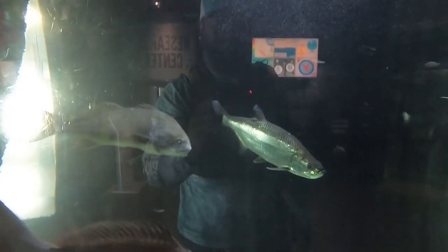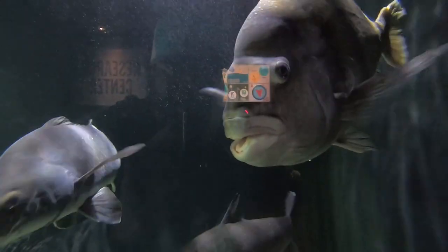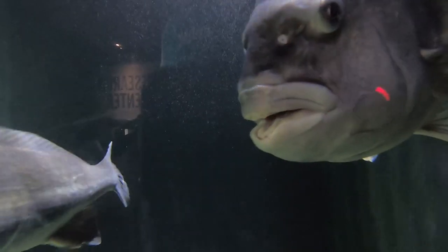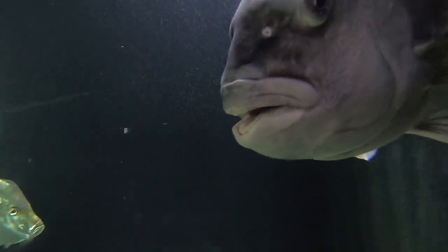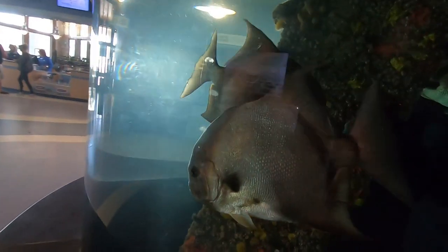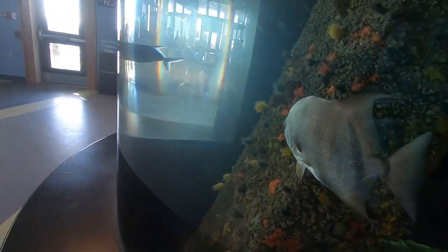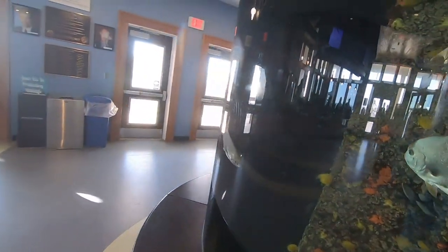That's a tarpon. That there is a sheephead. You can see in his mouth, he literally has teeth like us. And he knows he's being filmed, so look at that guy. Ain't that amazing? This is an Atlantic spade fish, an angel fish, so it's pretty cool.